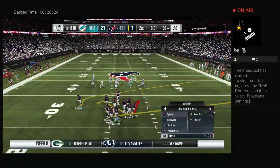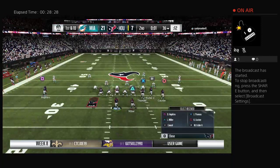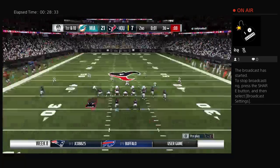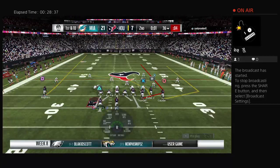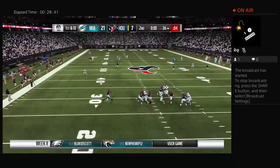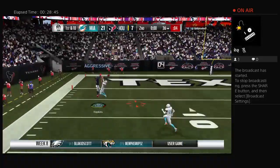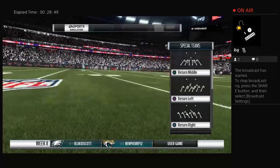So from the 36 now, first and 10. Down. The final shot before the break. Watson buying time to his left. Going deep for Hopkins. It's incomplete. Took a shot, couldn't connect.